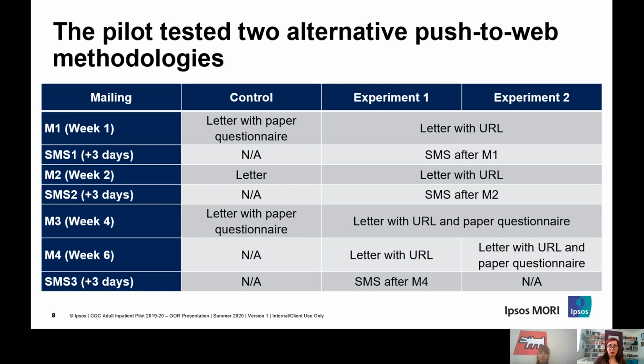As it was a named sample with mobile numbers, for the experiments, we tested a letter with just a URL, followed by an SMS 3 days later, then a letter with a URL at the beginning of week 2 with an SMS 3 days later. Then week 4, you get the first letter with the paper questionnaire. And then for experiment group 1, that was followed by a letter with the URL only, an SMS 3 days later, and experiment group 2 got an additional paper questionnaire.